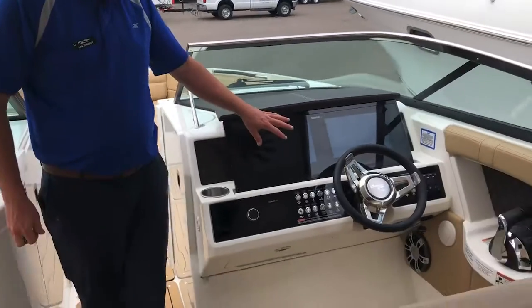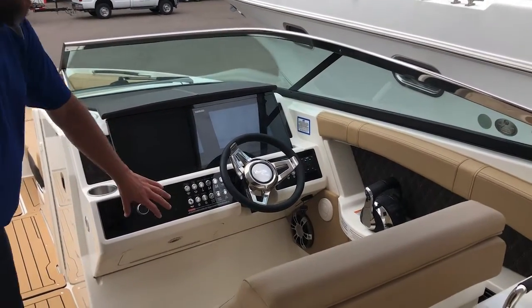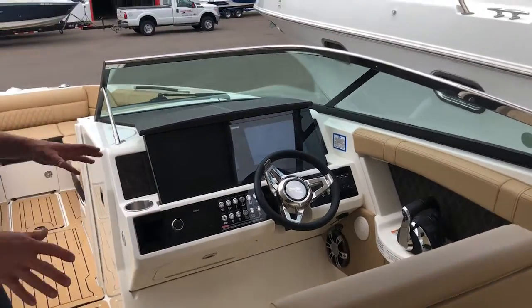And at the helm, you got two fully touchscreen Simrads. You got a Fusion touchscreen. Great boat, digital throttle, absolutely amazing.